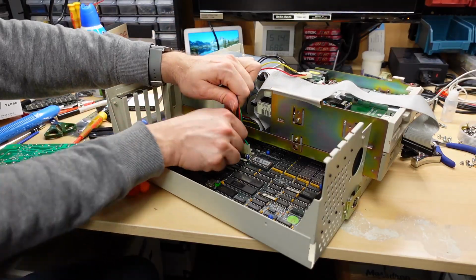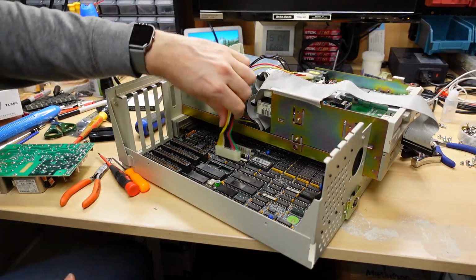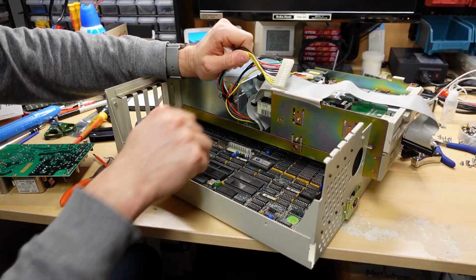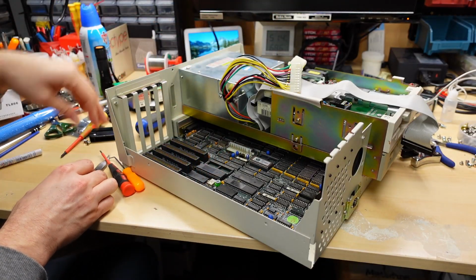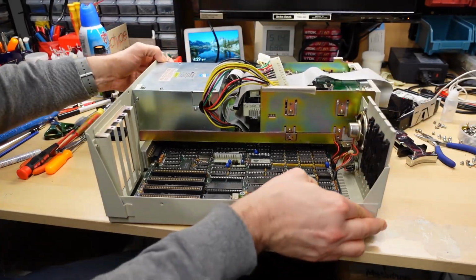Getting this power supply connector off is proving to be difficult. There we go. I had to pry it off a little bit, and there was a little jumper pin near there, and while I was trying to pry it off, I bent one of the pins, and it came right off. It didn't have a jumper on it, so I don't know what that does, and I probably don't need a jumper on there, so I'm not too concerned.